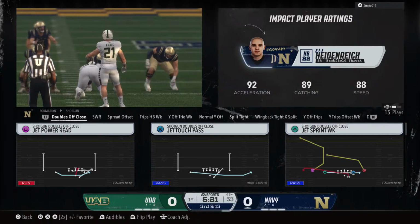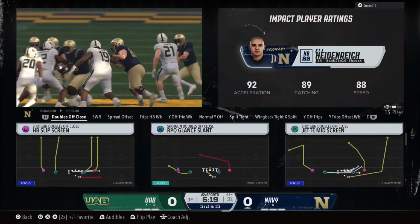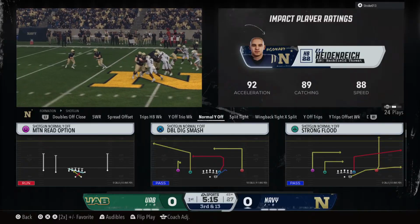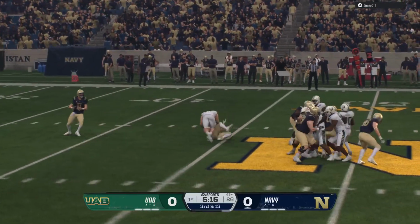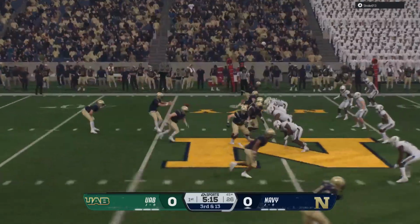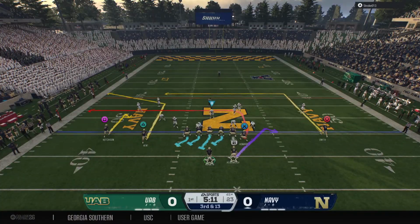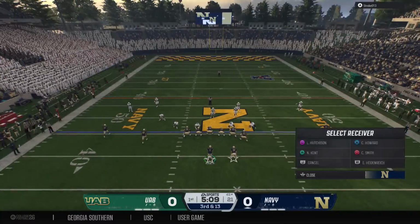And I like the defense being aggressive. They heated up that RPO. He didn't even give him time to read it. I'm getting in the backfield right now, making a play, being aggressive, bringing the fight to the offense. The midshipmen trying to sail way forward on third and half a mile.